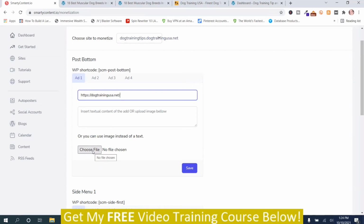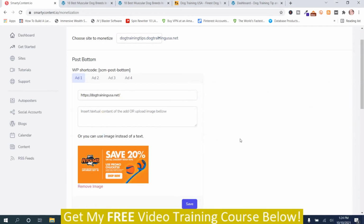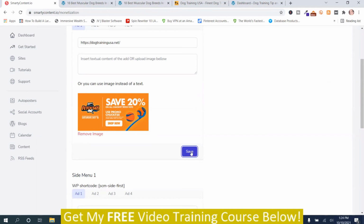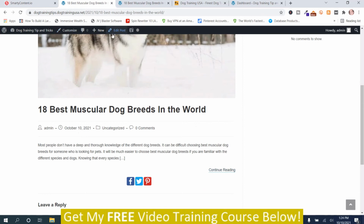Then I'm going to choose a banner, and I'm just going to take this one. It says save 20%. Then I'm going to save that. It says it's been saved. This is for post bottom ads, saved. Then you're going to want to go up here and copy this short code. Copy it, go back, edit the post.